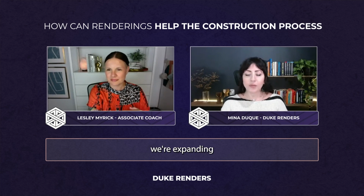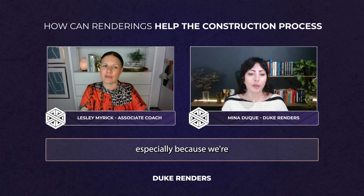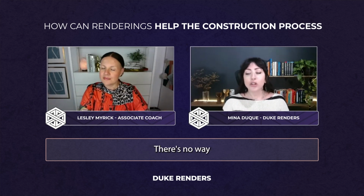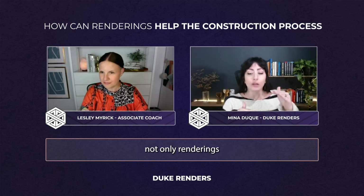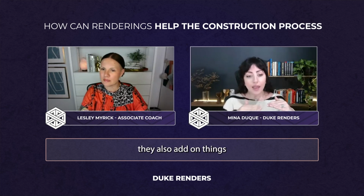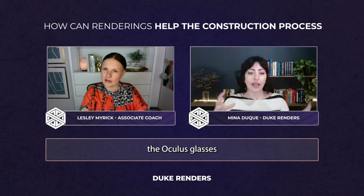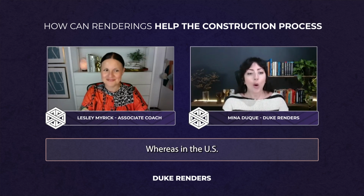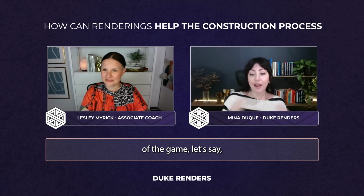Like right now we're expanding into the Dubai market, and we're working more with real estate developers there, in the U.S. primarily with interior designers. But in Dubai, it's a given. Talking about construction especially, because we're talking about larger projects there, there's no way somebody would come out with a project without renderings. In fact, not only are renderings just the basic, they also add on things like video animations or starting to use the Oculus glasses for VR and things like that. Whereas in the US, there are people that are ahead of the game, let's say, but it's not everyone.